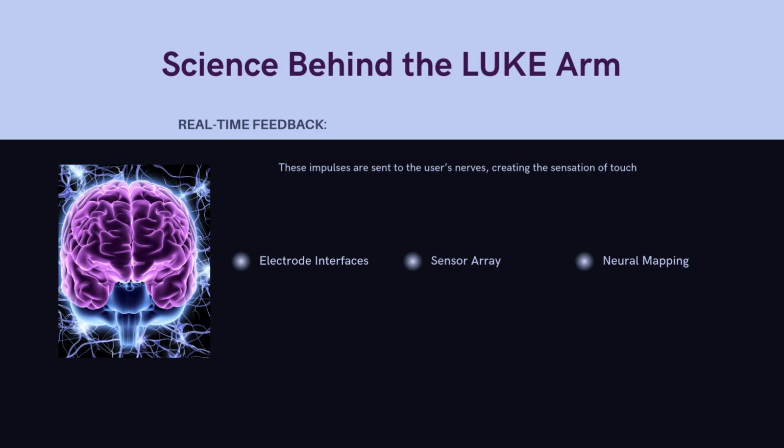I want to highlight some of the science behind the Luke arm as well. And this is within the electrode interfaces and the sensory mapping. At the core of the Luke arm is a neural interface system. Tiny sensors detect what's happening in the prosthetic, like how you're gripping something, and relay that data through a control unit. Electrodes stimulate nerves that were once served in the hand, tricking the brain into believing the sensation is coming from the missing limb. Something that's fast, responsive, and remarkably natural.